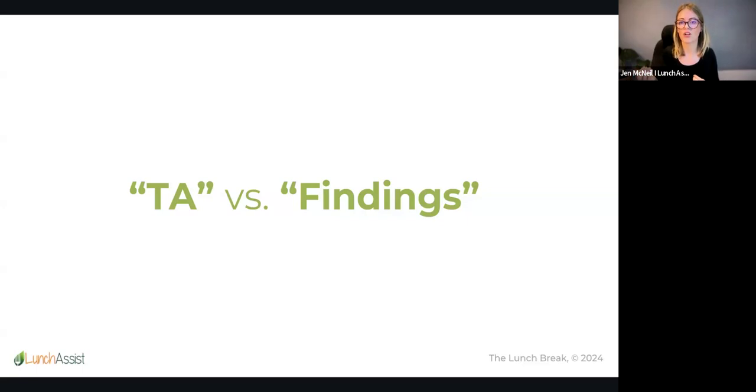So that's really good to know, because sometimes people get really upset. They're like, I got all this TA. And I'm like, it's okay, it's just FYI. You just have a reviewer who really wants to be helpful, but it's not a finding. Findings are where you actually have to file corrective action, and you want to avoid having repeat findings in the future.